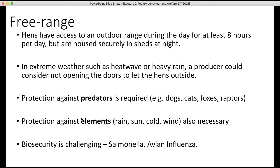Okay, and then finally we have free range. So where the hens have access to an outdoor range during the day for at least 8 hours, and then they're housed in the sheds at night. Obviously, in extreme weather, they won't be allowed to go outside. You need to try and protect from predators, but it's obviously an ongoing challenge. You need to protect them from the elements, and you need to be very mindful of biosecurity, so particularly salmonella and avian influenza.